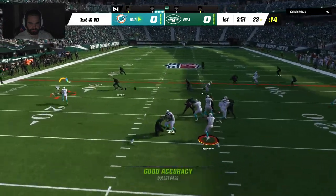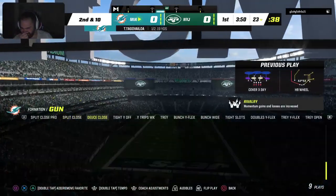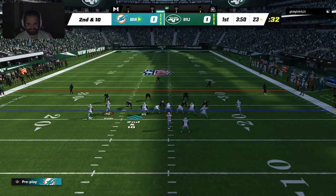Setting to throw on 1st down is Tua. Firing quickly, but it's incomplete. Anderson, loved him trying to get him the football out of the backfield. They love what he can do in open space, and they believe that he creates mismatches they can exploit.